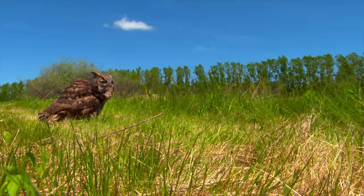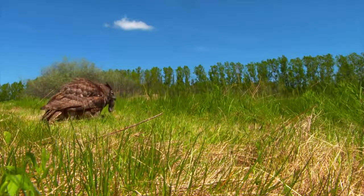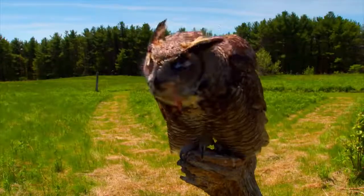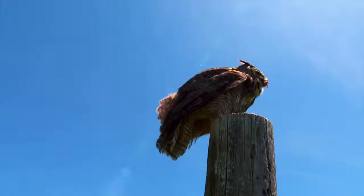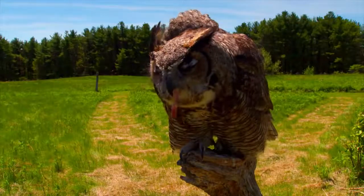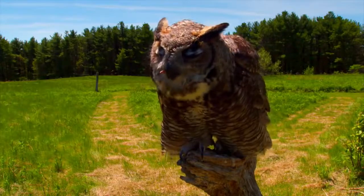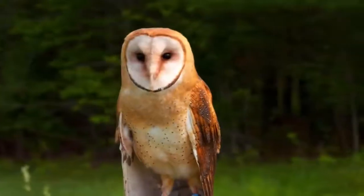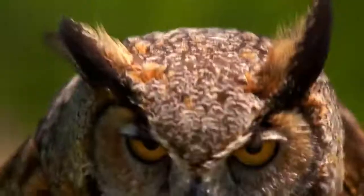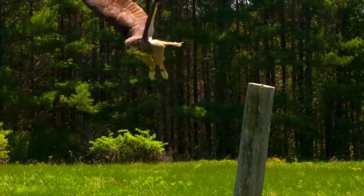And their mouth is quite a bit wider than a lot of other birds of prey species. The reason is it allows them to swallow many of their prey completely whole. They have a trachea under their tongue like a snake, so if they're swallowing something too big, they can actually breathe under their tongue. Owls locate, kill, and consume with mastery, all in deadly silence.